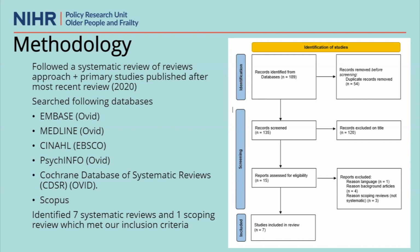And we searched 7 databases, including Embase, Medline, CINAHL, and PsycInfo. And we found 189 papers that were potential to be included in the review. Once we got rid of the duplicates and screened on title and full text, we ended up with 7 systematic reviews and 1 scoping review that met the inclusion criteria. But the scoping review actually only included 1 paper looking at dementia and falls, and that was covered by the systematic reviews, so we excluded that from the rest of the review.